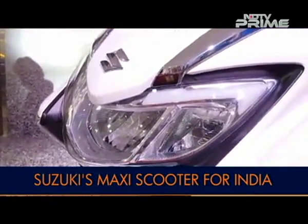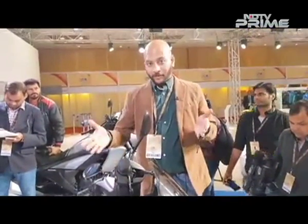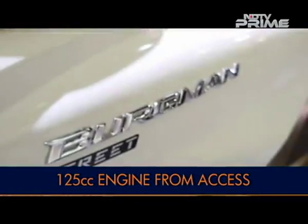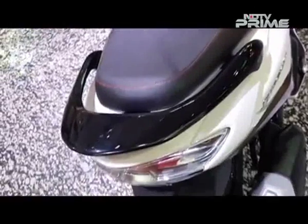Now Suzuki says this scooter has been designed keeping in mind a premium needs of the customer. 125cc, yes, economies of scale, shares the same engine with the Suzuki Access 125, but this is for the customer who wants something more than just a commuter. So premium looks, maxi scooter looks, big scooter looks.